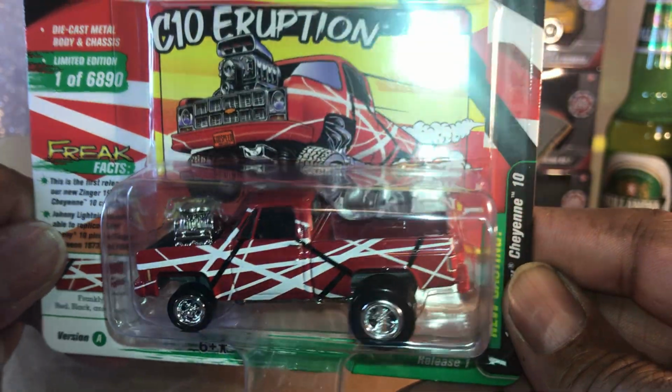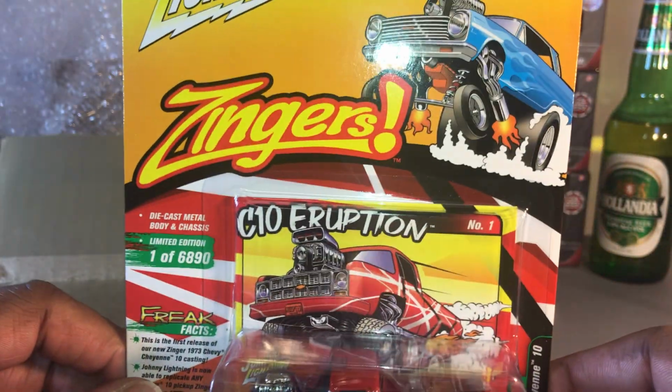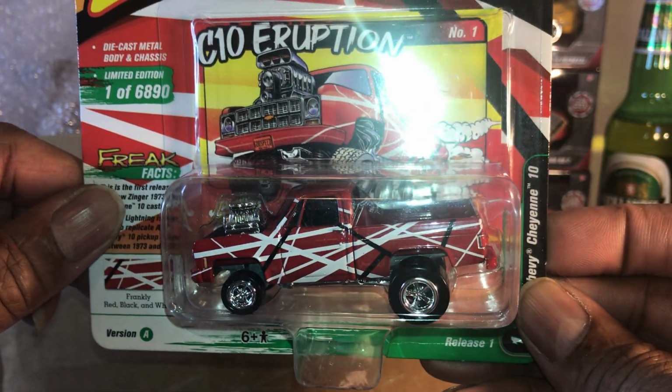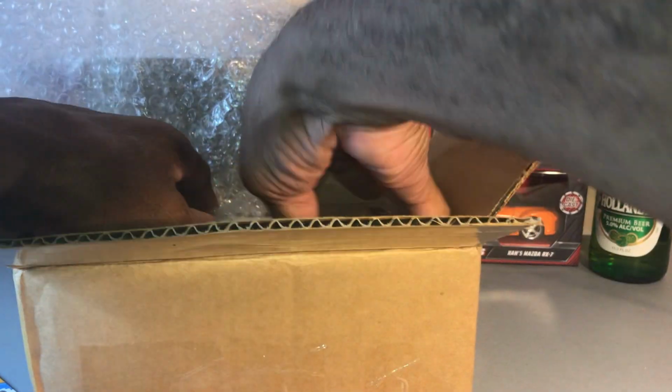I'm a big Van Halen fan, so I love this truck. This is freaking awesome. Hewittz, you the man. Like you always say, thanks, brother. All right, let's see what else.